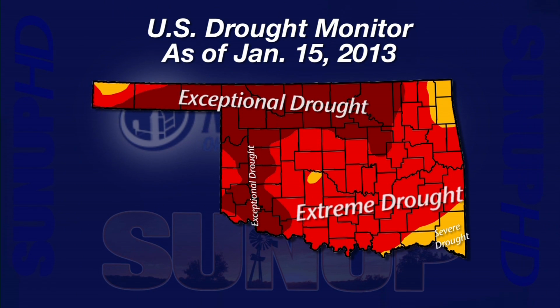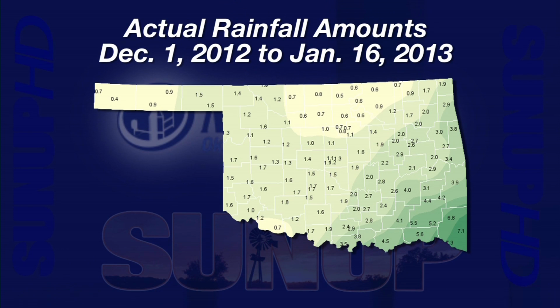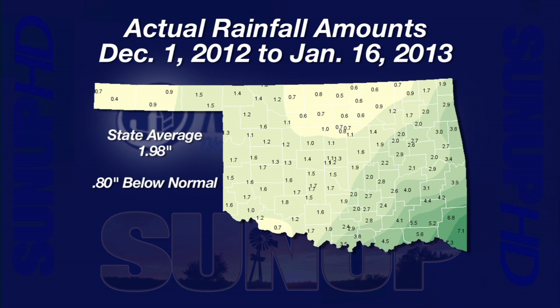As you can see on this rainfall map from the Oklahoma Mesonet for December 1st through January 16th, those improvements in the southeast came from about 5 to 7 inches of moisture. Now the northwestern 2/3 of the state only had about a half inch to about 2 inches, which is of course better than nothing. But I'm afraid for that month and a half period, we're still below normal over much of the state. It was 1.98 inches averaged across the state, or about 0.8 of an inch below normal. That's the 35th driest December 1st through January 16th since 1921.